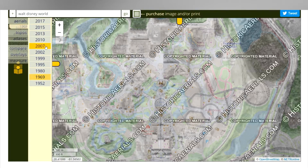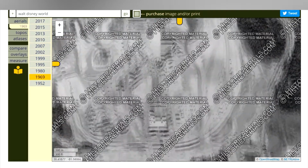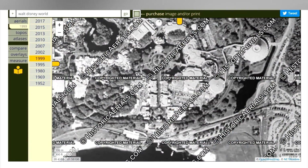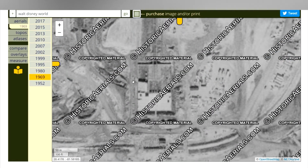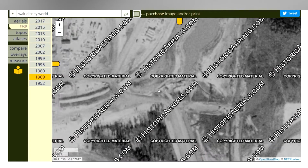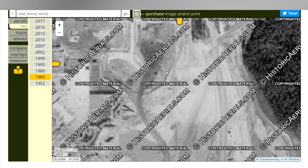We'll go ahead and jump to 2007. Okay, so this is the castle, this circular object here, and then this is what I was so curious about before. That's really interesting. It's really hard to tell why it just kind of looks like a giant box here. Obviously, besides the copyright signs, it's a 1969 photograph. The quality will vary, but for being from 1969, this was 99% probably shot with some sort of airplane. This is really cool.